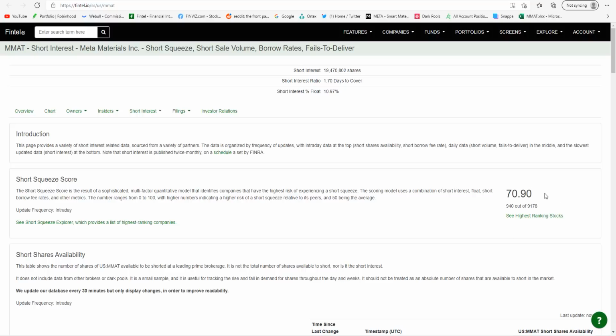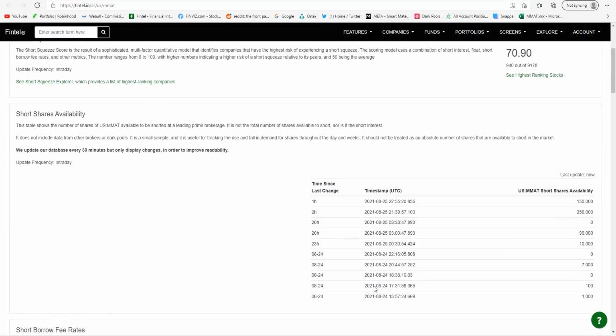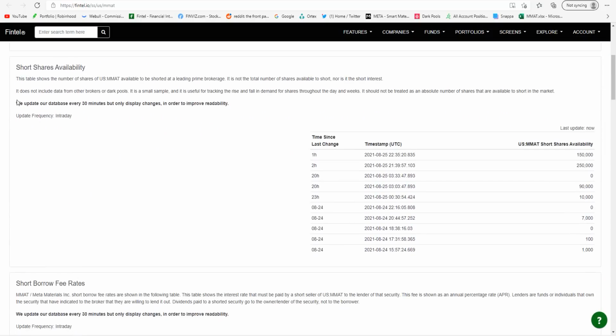The short squeeze score, let's get something clear. Yes, I showed you this this morning because I thought it was impressive. We went from 48% short squeeze score to 70% short squeeze score. But we all know how I feel. I don't want to squeeze right now. Let's get to 20, right? Anyhow, short shares availability.